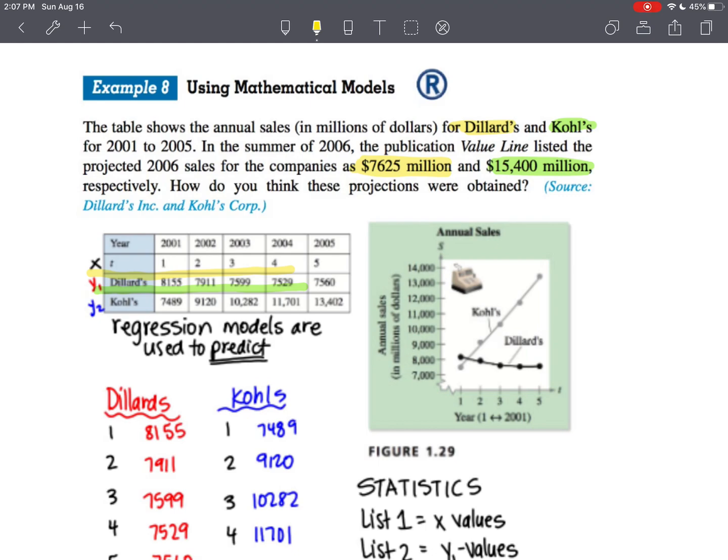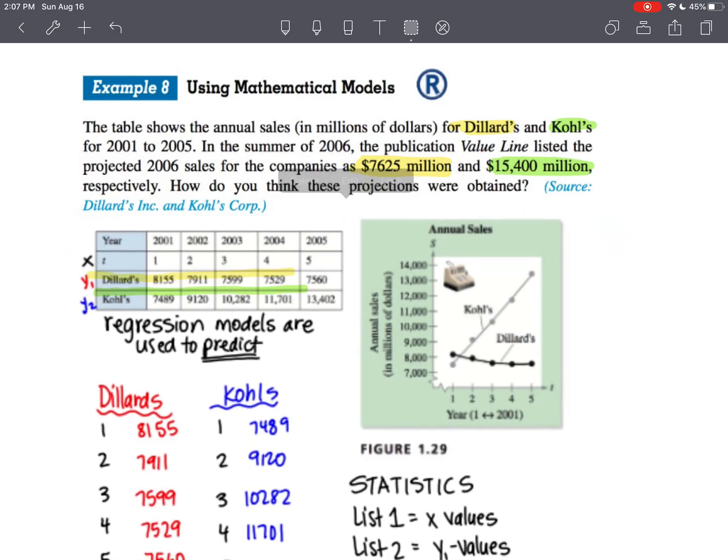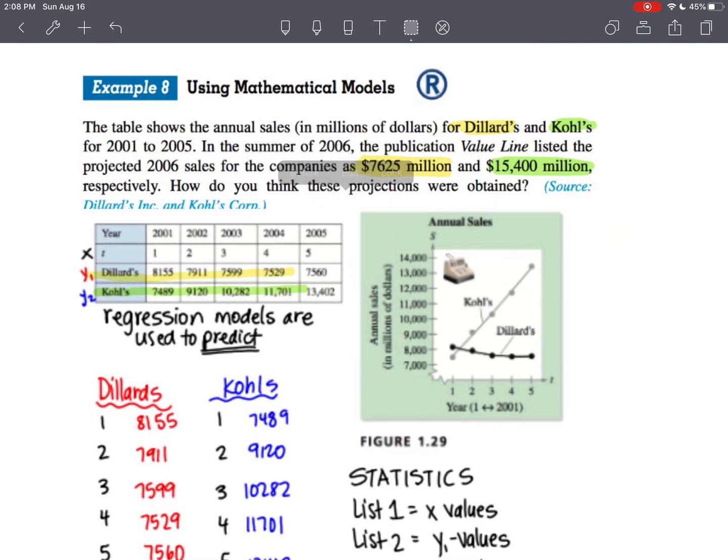They also provided us some graphs of the data. So you can see that Kohl's is trending up and Dillard's is trending down. So it looks like Dillard's is losing some sales to Kohl's. However, the little bit that Dillard's is losing, Kohl's is gaining much larger than Dillard's is losing. So we want to look at these regression models and then use that to predict, to extrapolate out to 2006.